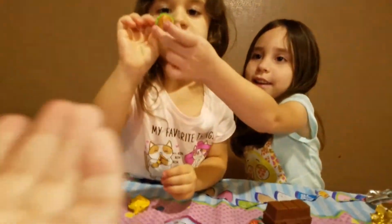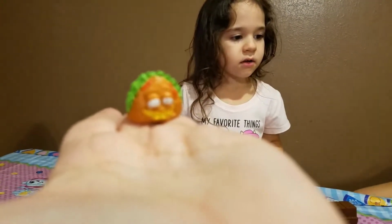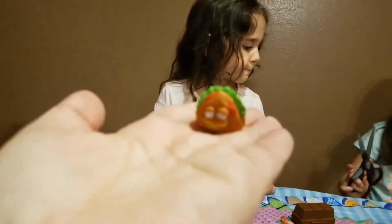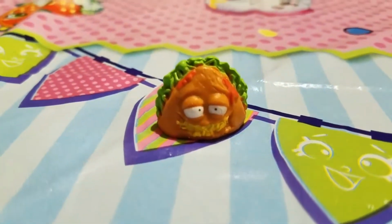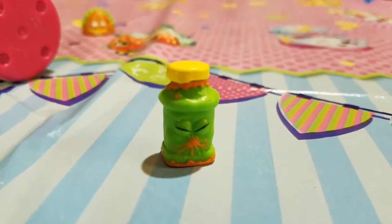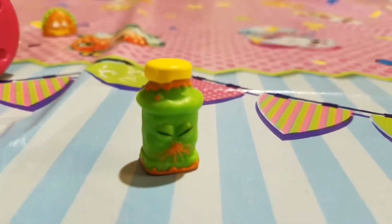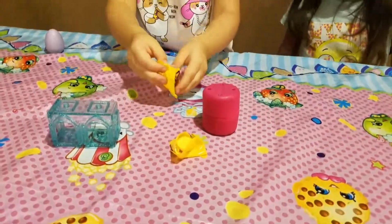Let me see. It's squishy. Oh, wow, look at him. Can I have the scissors, please? Hold on, let me zoom in on my little dude here. Oh, it doesn't want to focus. He's ugly and squishy. There we go. Look at this ugly taco guy. Can I squish it? Lily got this ugly, squishy bottle of something. All right, we had to hurry up and speed this up a little. Show us what you got, Lena.